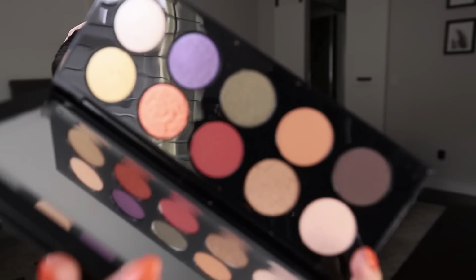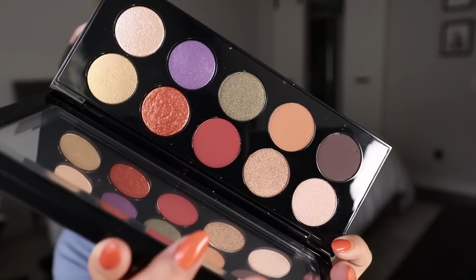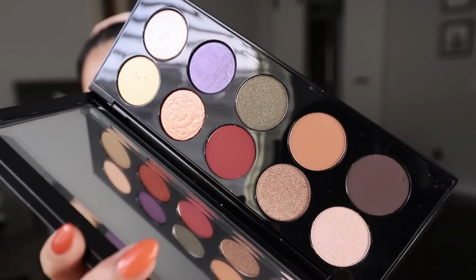Here's a close-up for you guys, if my camera wants to focus. It is so beautiful. So we're just gonna have fun, play around, and the pressure is on. We are gonna start with foundation.